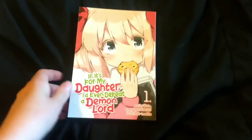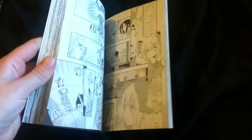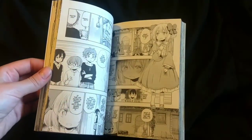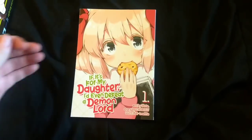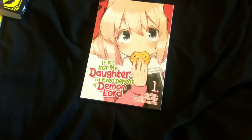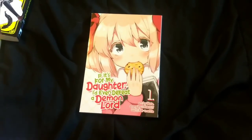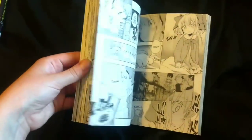Next, we got If It's For My Daughter, I'd Even Defeat a Demon Lord. Now, this one I didn't initially get because I misread the synopsis. I don't know how exhausted I was, why I could suddenly not read the language that I speak, but I thought I could have sworn that this was an isekai, and I'm not the biggest fan of isekai. Unless you do something really unique with your isekai, I'm not a fan. So I never touched it. But it's not an isekai.